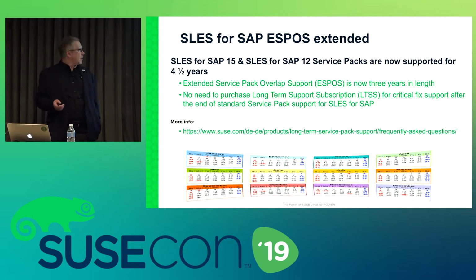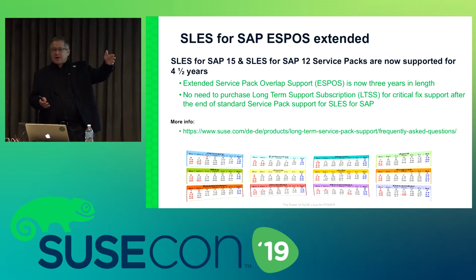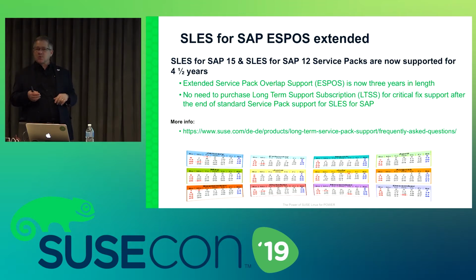So normally in a SUSE environment, let's say Service Pack 1 comes out, and about a year later, Service Pack 2 comes out. We offer a grace period of about 6 months from one service pack to the next one coming out, where we'll support the old one. Okay, that's normal, we call that a normal overlap, as you'll see on a chart.